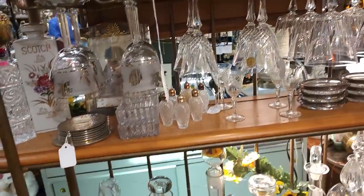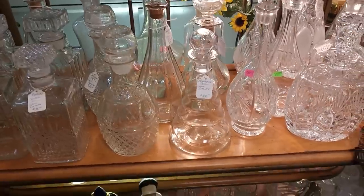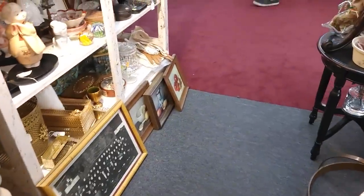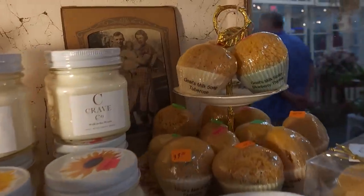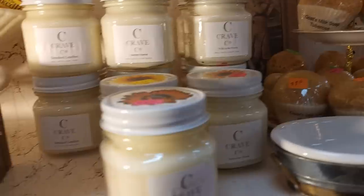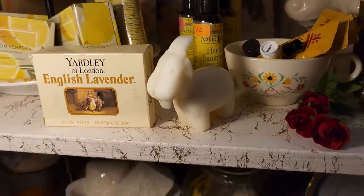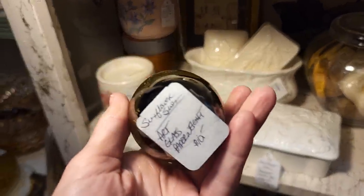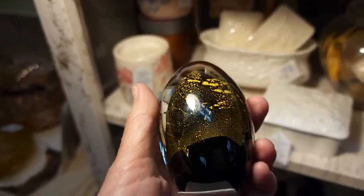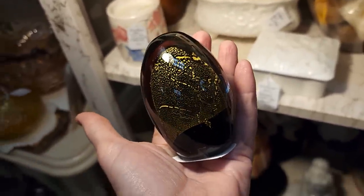Nice barware. Oh, look at all the decanters. Oh my goodness, that is a lot of decanters. Look over here. Little goat's milk soap. Aw, little goatee. Made of soap. Imagine that. That is a pretty little paperweight for $10. I do love the black and gold. I think I'll grab that too.